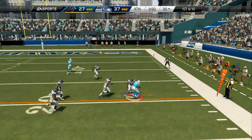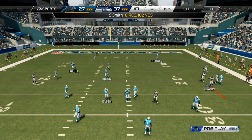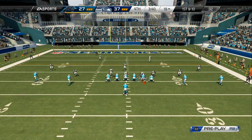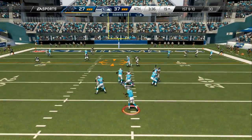Looking to the right side and throwing. That catch gives them a first down. Anytime you get in the red zone, you want to punch it in there and get 7 points. They're being dominated today. They're down more than seven, but don't worry about it. Score here and just keep playing.